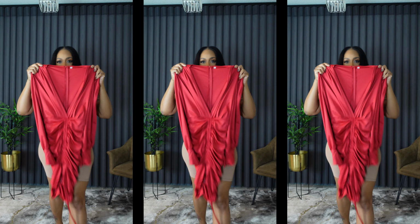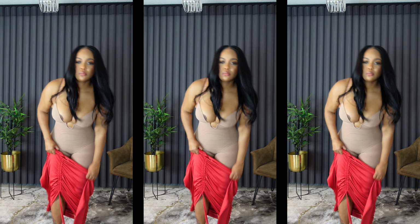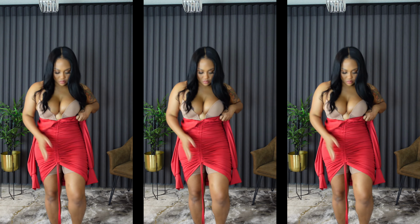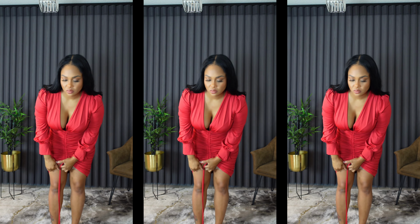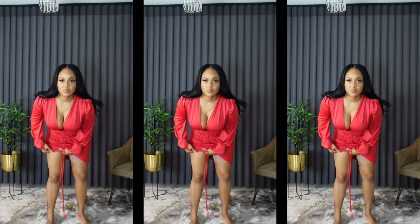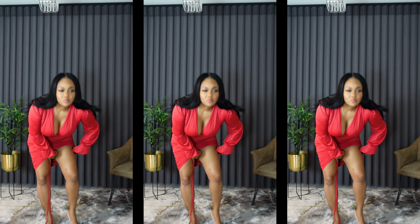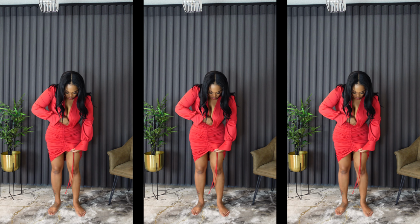For the next look, I'm wearing a red ruche deep V mini dress. I love the detail on the sleeve, how it has the puffy shoulders as well as the split cuff. There's a zipper in the back to get in and out of, but it was so stretchy that I didn't need to undo the zipper in order to get in. To achieve the ruche look, the dress has a drawstring in the front that you have to pull. When I pulled it, I put a single knot in it, then pulled the string up inside of the dress and tucked it into my shapewear.